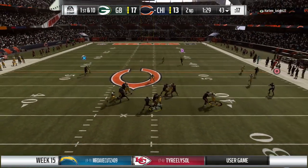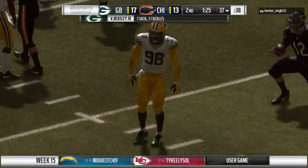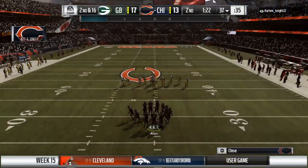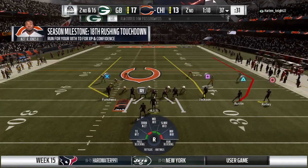Here's Allen following a fumble recovery. Packer pressure, and down he goes. Vic Beasley in there to drop him for his 11th sack of the year. Sacks a growing theme in this first half. This is 2nd and long.